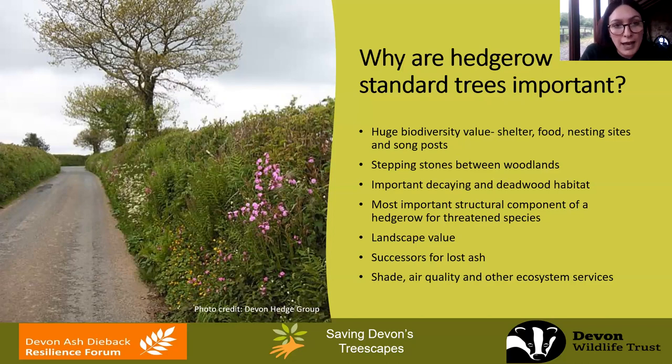As they develop and age, you'll be seeing much more decaying and deadwood habitats. That's fantastic for a number of saproxylic, so wood decay invertebrate species, that will rely on more open decaying wood trees. They're also just the most important structural component of a hedgerow for a number of our threatened species.